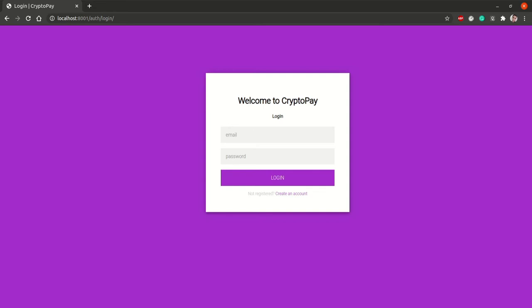And everything is open source, CryptoPay, and I've also made a sample e-commerce site to demonstrate the working of CryptoPay, and also the mobile app that I've built using Flutter. All that's open source, and I've built the web apps using Django, which is a Python web framework.